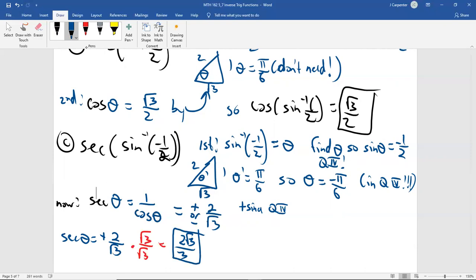This is one that a lot of people would think the answer is negative because this inverse sine had a negative. Oh, so just give the secant a negative. Nope. Because sine is negative in quadrants 3 and 4, but secant is negative in quadrants 2 and 3. These subtle details will make or break you.